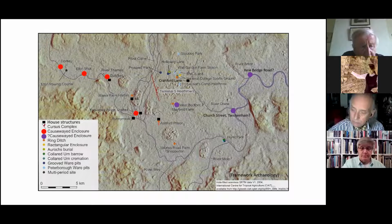And two plausible contenders lie on local highs overlooking the river at Twickenham and at Kew Bridge, further downstream. And you'll note that the site there at Church Street, Twickenham, is quite close to the confluence of the Crane and the Thames, and that the site at Kew Bridge is also quite close to the confluence of the Brent with the Thames, or not far away anyway, so interesting here.